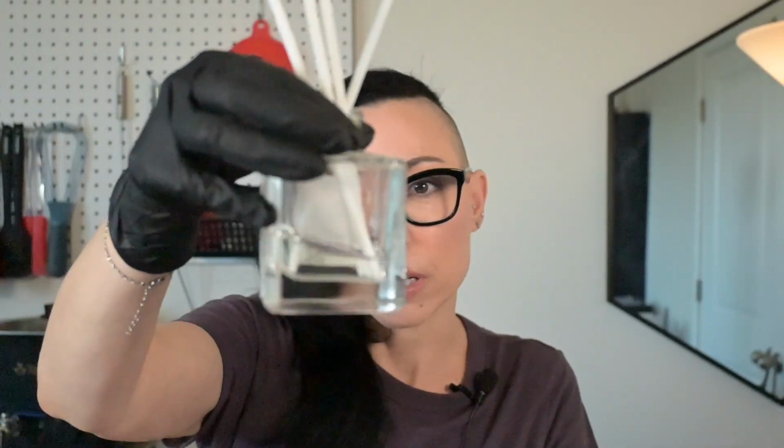So the DPG, it's thick. It makes the base thicker. I don't know if you can see, it's kind of hard to see. What is great about using DPG in these types of formulas is that it's slow to evaporate. And that's why this one is just under half full, which is great.